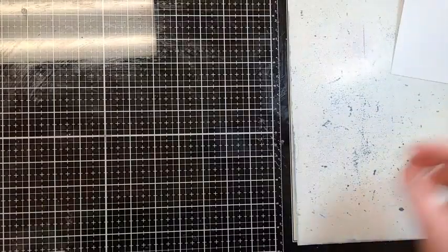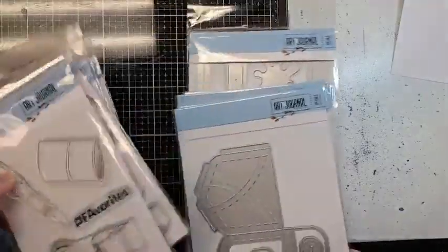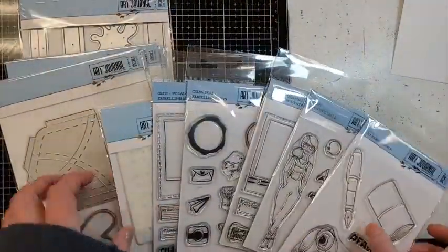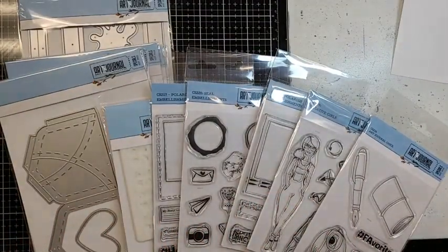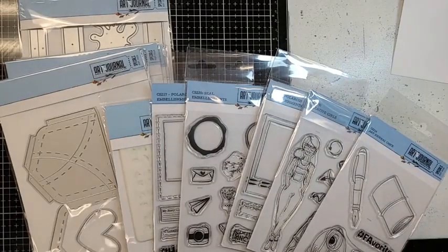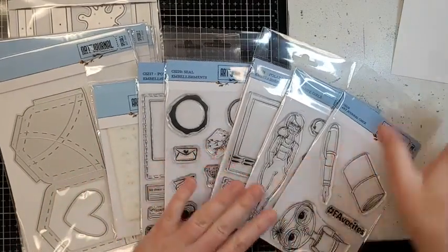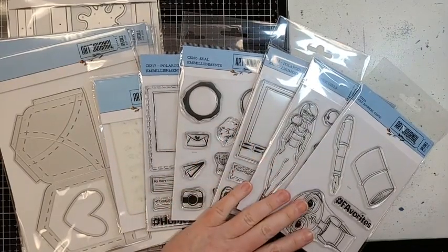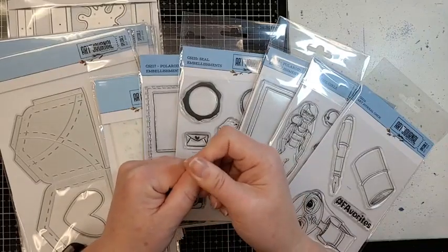Okay. And then lastly, I did want to show you guys the newest release from Elizabeth Crafts. I have a number of these items in stock, although in limited quantities, with more arriving tomorrow. We just had such an amazing class with Els this weekend, and I know a number of you joined us for that class.